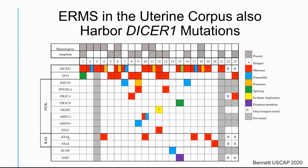We also noted that all of the tumors that had heterologous differentiation showed DICER1 mutations, and a number of the tumors with anaplasia showed TP53 mutations. Other mutations we recognized were those in the PI3K or RAS pathway, and this is typical to what you see in embryonal rhabdomyosarcomas elsewhere in the body.